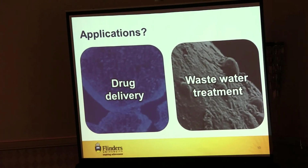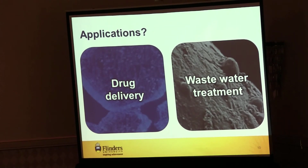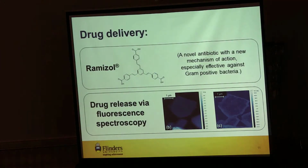So a couple of applications we explored was the drug delivery and the wastewater treatment. So this is the drug delivery part. This is an antibiotic which I helped develop from my honors year, and I named it after myself. And now, together with a few other compounds, they are exclusively and perpetually licensed to Boulos and Cooper Pharmaceuticals. So we're taking these through preclinical at this point.